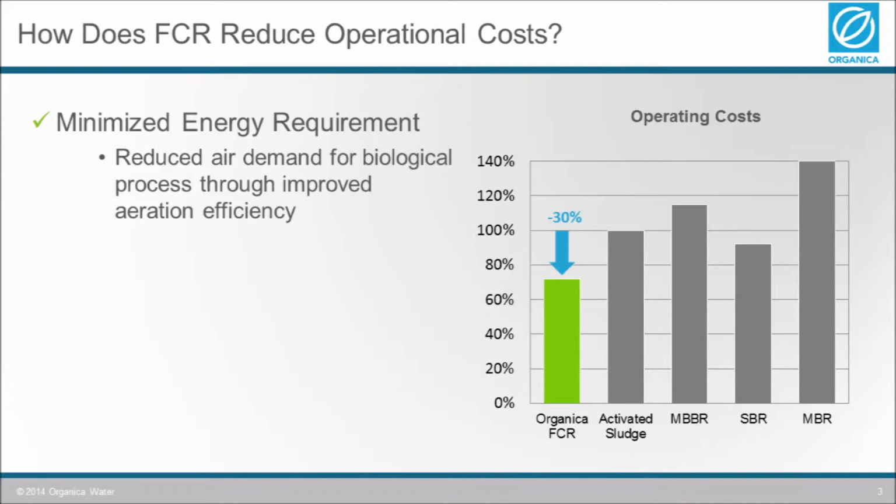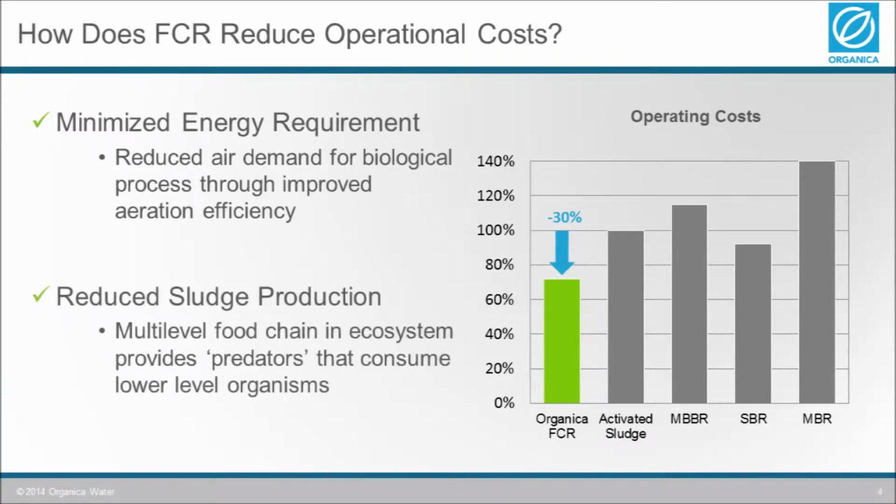It operates with lower suspended solids levels, and the water in the reactor is cleaner. Oxygen transfer into cleaner water is more efficient, so less air is required to be pumped into the reactor. This results in lower power consumption. In terms of sludge production, due to the multi-level food chains that are present in complex ecosystems, the bacteria that process waste material are consumed by other organisms, which in turn are prey for higher predators within the food chain. This food chain effect results in lower excess sludge at the end of the treatment process.